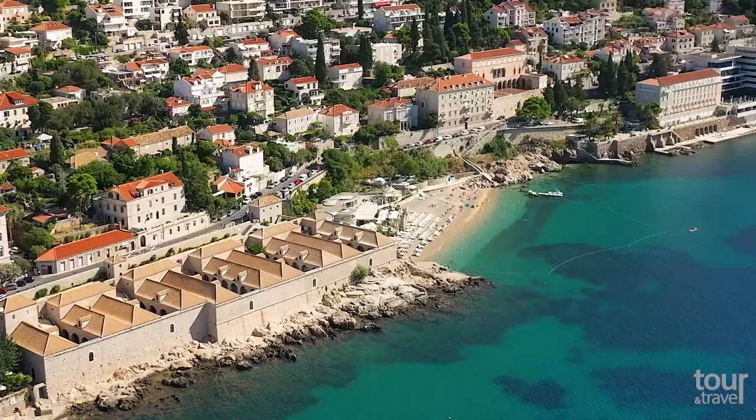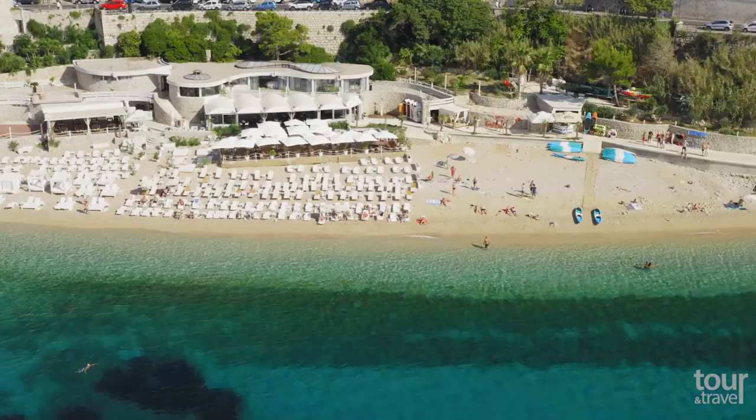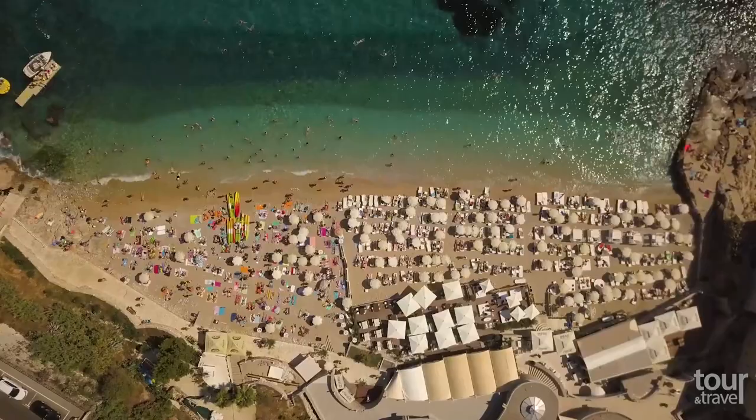Would you like to enjoy sunbathing? Discover the most stunning beach, Banje, only a 10-minute walk from the center. You can also find a trendy chill-out beach club with a bar and restaurant there. The place is well known among visitors to Dubrovnik, so it can be very crowded in the summer.